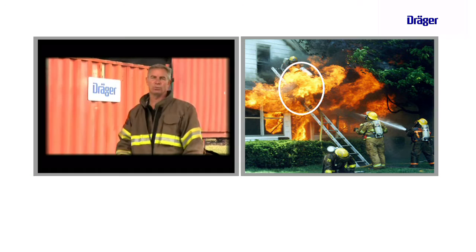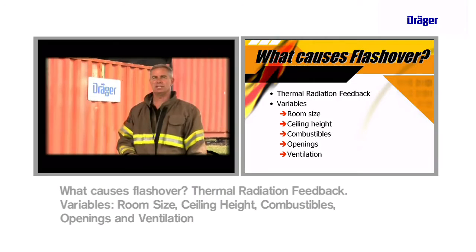Now, what causes a flashover? Deputy Chief Vincent Dunn of the FDNY has done extensive research in the field of flashover. He developed the term thermal radiation feedback. I'll explain what that is in just a moment.